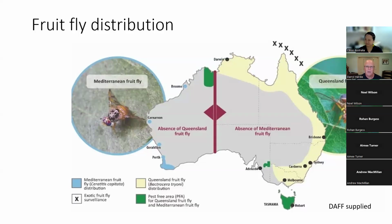Now, this chart I found on an ABC news site that got pushed to me this week. So it's a DAF supplied chart. Now, Rowan from Plant Biosecurity Australia is listening to this. You might want to tell your colleagues in DAF that they've got their little chart wrong. So it says absence of Mediterranean fruit fly and that all Q flies on the East Coast. They haven't shown there that Q fly is in Alice Springs.